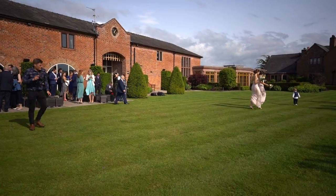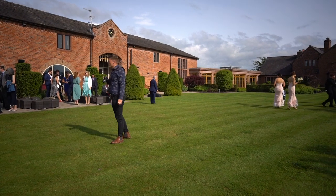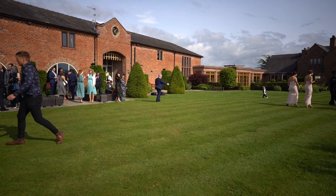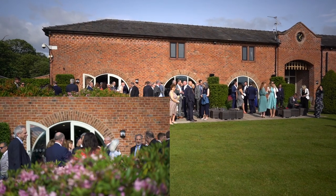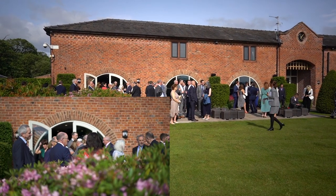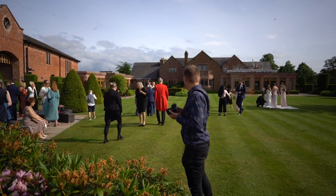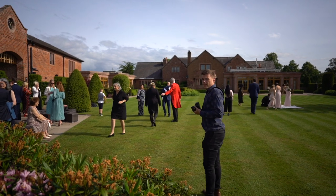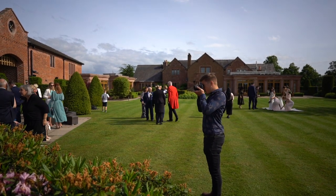Yeah, it's good now that the bridal party have rejoined the guests, so I can have a mad 5 minutes grabbing the main important people, mingling with everyone. Just waiting for this bridal party group shot. I'm gonna bootleg on the back of the photographer's stuff for a minute, so I've got some stuff of the bridal party.